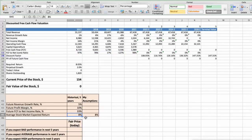And we expect 8% per year average stock market return. Now, let's consider 3 different scenarios for Disney Company: bad, average, and good.